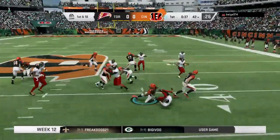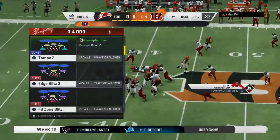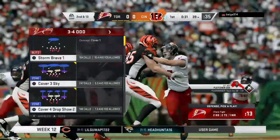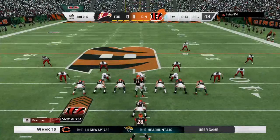Here's Joe Mixon as they start on the ground. And the play goes nowhere. Losing yardage back near the 40 at the 39. That'll set them back with a loss of 3 on the play. And that'll make this a 2nd and 13.